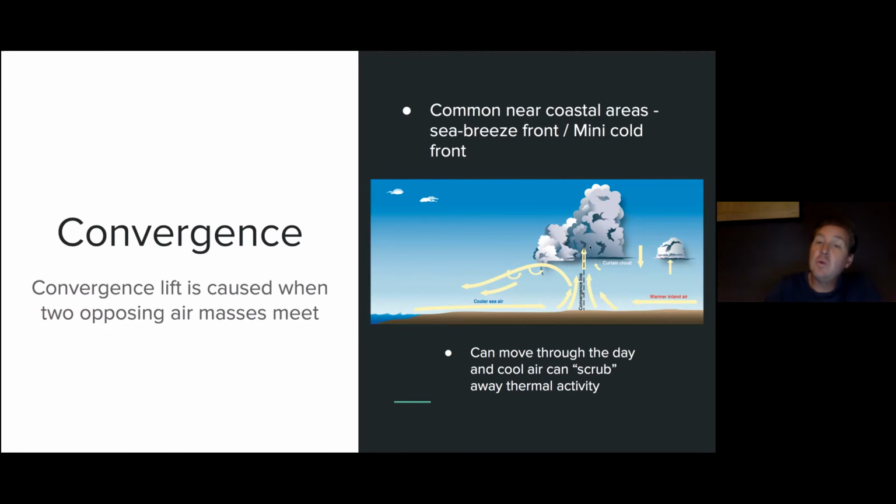Where these two air masses meet, though, that's a very common coastal sea breeze, we call it, or maybe even a mini cold front. And that can create some fantastic lift and is typically marked by a curtain cloud, which we'll talk about in just a moment. But very consistent lift that happens typically on coastal areas, but can happen even in Boulder too.